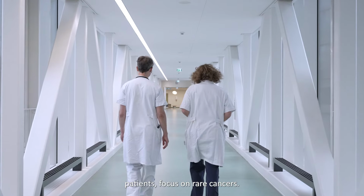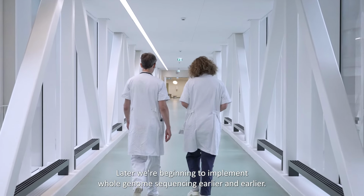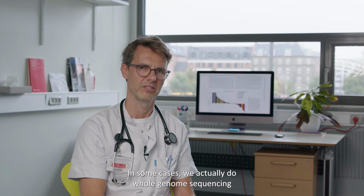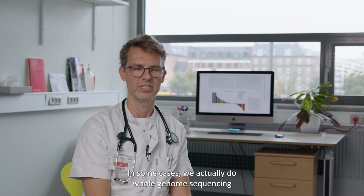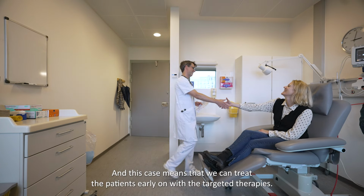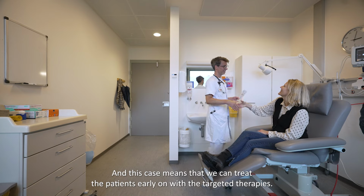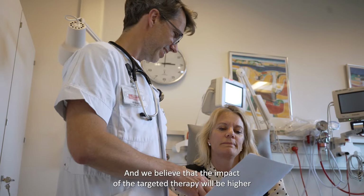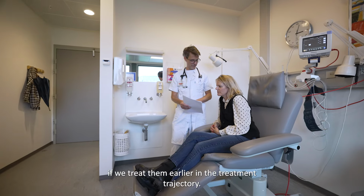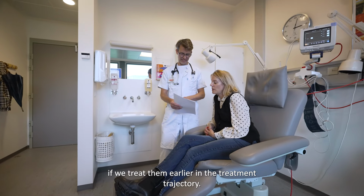We started doing genomic analysis almost 12 years ago, and we started with late stage cancer patients, focusing on rare cancers. Later, we began to implement whole genome sequencing earlier and earlier. In some cases, we actually do whole genome sequencing at the point of diagnosis of the tumor. This means that we can treat the patients early on with targeted therapies, and we believe that the impact of the targeted therapy will be higher if we treat them earlier in the treatment trajectory.